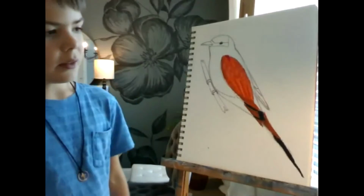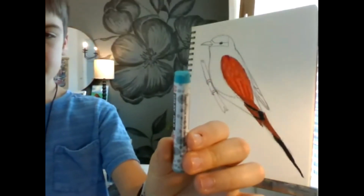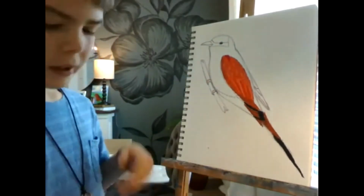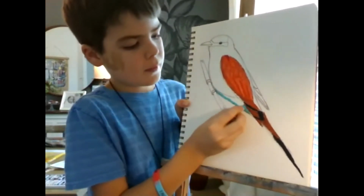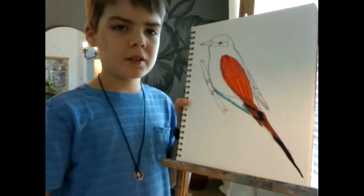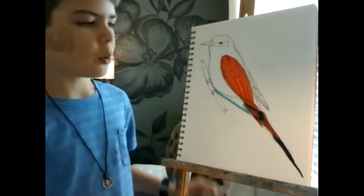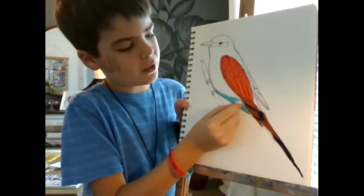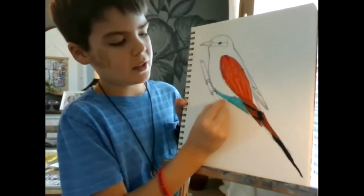Now we're going to do the belly down here. So just going to get a light blue. And we're going to do this section down here. Which one do you think is the right one? The lighter one. Yeah, that one. The one on your left. It kind of looks more like it has a little bit of a hint of green in it. So that'll be good. You see how mine is almost like a teal color.